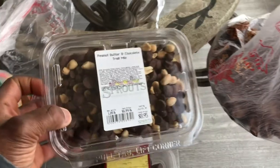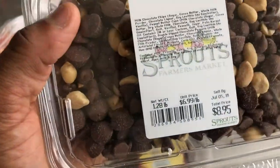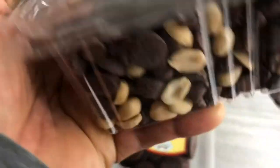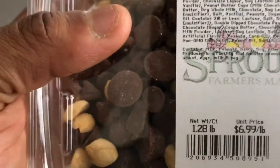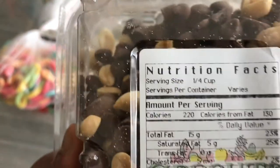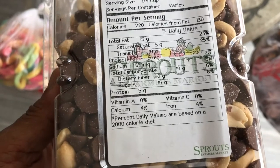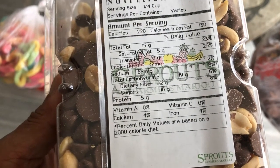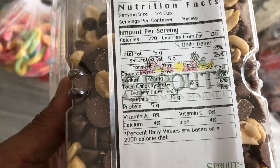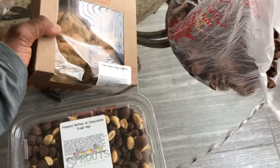Then I got some peanut butter and chocolate trail mix. I love these things, man. They are delicious. Peanuts, chocolate, and these little mini Reese's looking things. Amazing. The calorie content on this is 22 calories, a fourth of a cup, and 19 grams of carbs, and a total fat of 15 grams. So again, not bad, pretty much just nuts and chocolate. I indulge a little bit here.